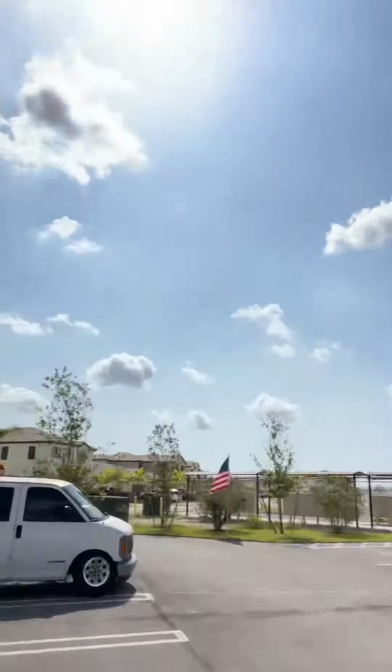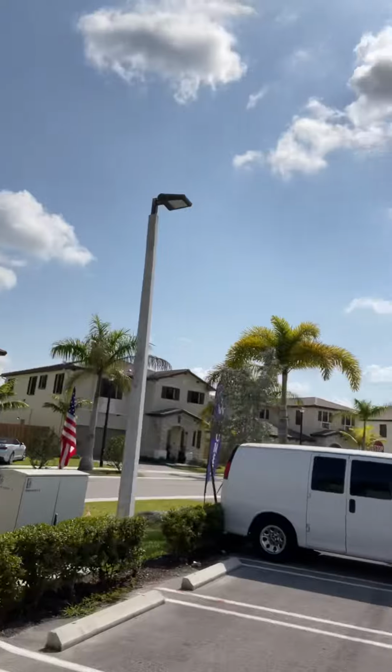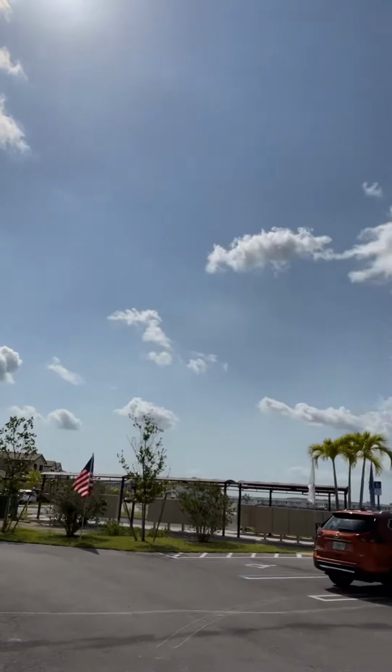Check it out, guys. Single family home. Super, super nice. Now, let's take the opportunity, since we are all here, to take a little look, see, and check it out.